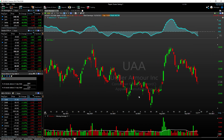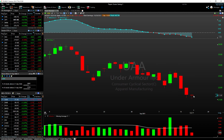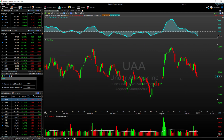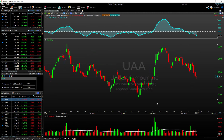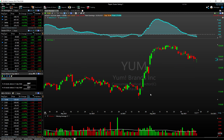Number three is UAA, Under Armour, and this pin bar is a little less extreme, but still the ratios are there. You can see the tail here, a very thin body that's developing, and price towards the highs of the session. Volume is very light here, but Under Armour has been selling off pretty aggressively over the past month or so, and you can see again it's trying to stage that reversal today. Let's kick it over to YUM, Y-U-M, ticker symbol.